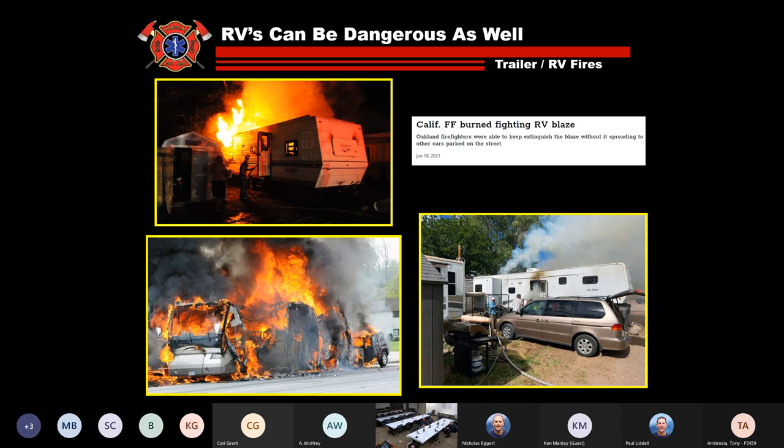If you have a significant size trailer of any kind that you can't reach the whole trailer from basically the doorway, you probably ought to consider getting at least another unit coming, if not a 3-in-1, to make sure you have sufficient resources and crews if something goes wrong, and the ability to extinguish the fire.